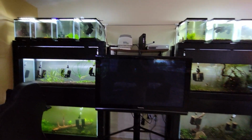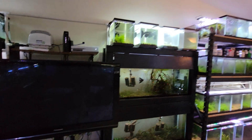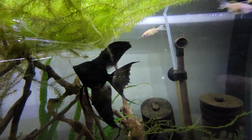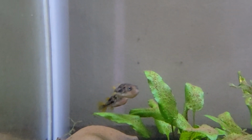And then we have our entertainment center racks. All of these tanks will be moved here shortly. We will be reusing the 55-gallon tanks for the fish. We're going to move them one at a time, scape them, and reset them up behind where we have our couch.